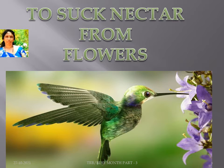So in order to make the nectar available, God has created the bird with a long beak, so that once it places its beak inside the flower, it can suck the nectar very easily. So here the beak is modified to suck nectar from flowers.